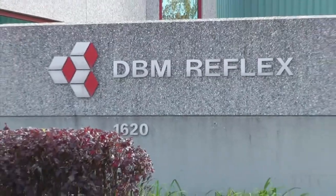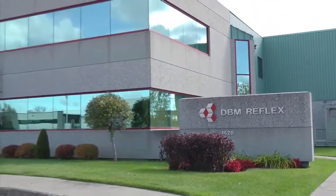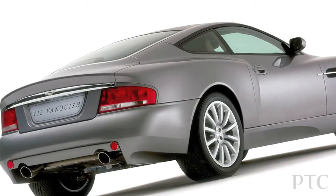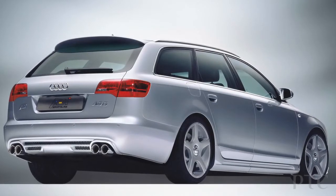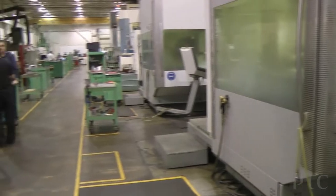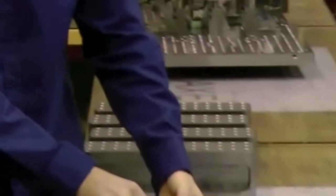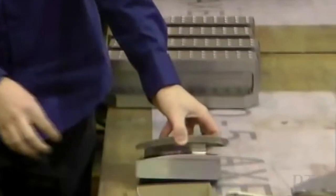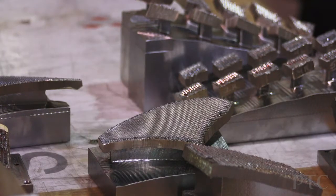This is the home of DBM Reflex, a top supplier in the automotive lighting industry. DBM creates the molds used to make lenses of taillights and reflectors. You can see the final product of their work on many top global brands from Audi to Volvo. DBM Reflex got its start almost 40 years ago by pioneering a better way to create molds called electroforming. It enables automotive lighting designers to incorporate more sophisticated taillights and reflectors into their designs.